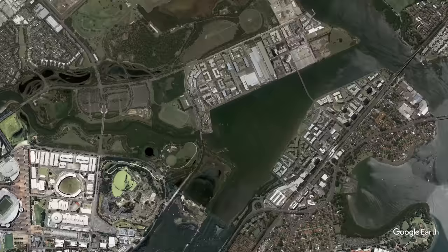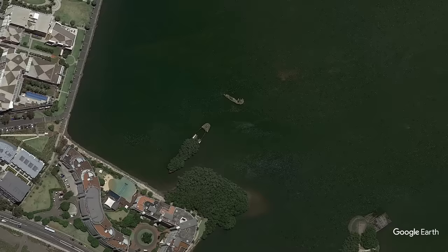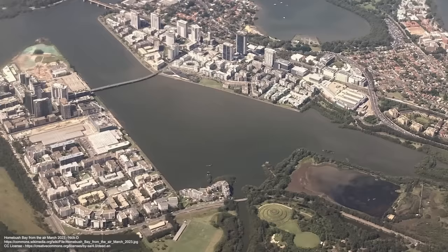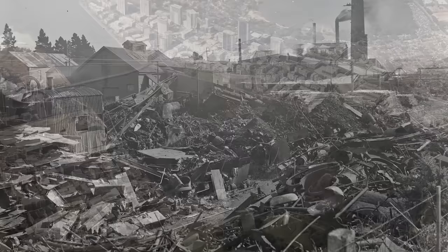There are a few ships dotted around, actually, still with their hulls intact and partially sunk, but why weren't they scrapped? These ships should have been destroyed a long time ago when they were retired in the 1960s. Well, something happened while Heroic, Ayrfield, and the others were floating in Homebush Bay awaiting their fate. The price of scrap metal had plummeted.